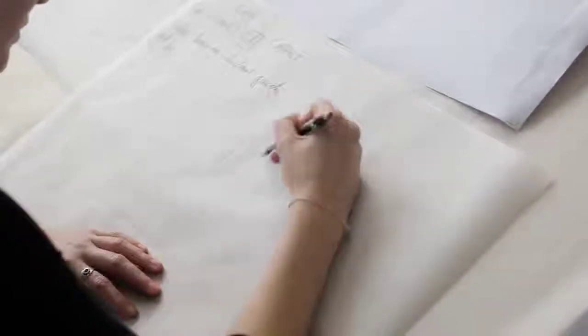The embroidery motif on the sample is then drawn onto a sheet of tracing paper.